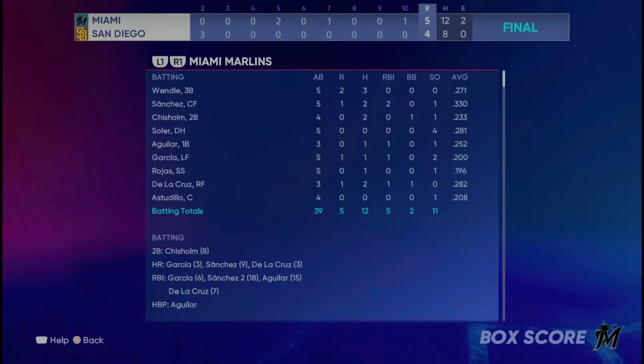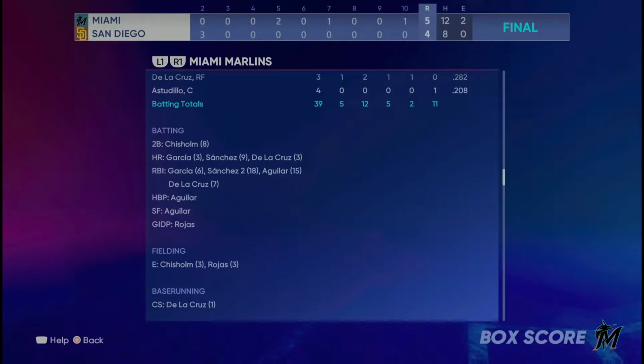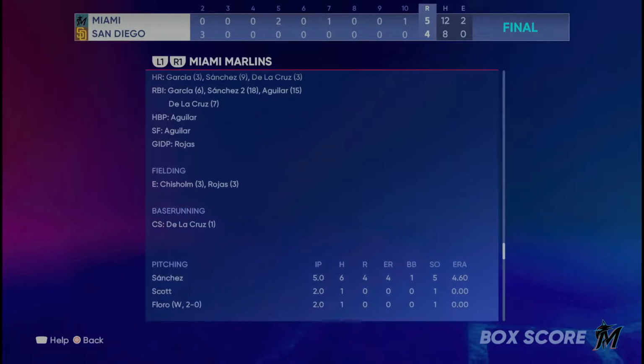saw there. As Joey Wendell got 3 hits, he was 3 for 5. Sanchez had his 9th home run and his 17th and 18th RBIs in the game. Aguilar had a hit and an RBI. Garcia had obviously that home run, and De La Cruz was 2 for 3 with a home run, an RBI, and a run scored. As you get a look at what happens there, the home run by Garcia, Sanchez, and De La Cruz. Aguilar also added an RBI in this game.